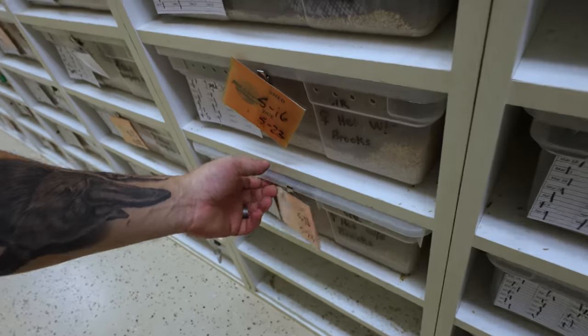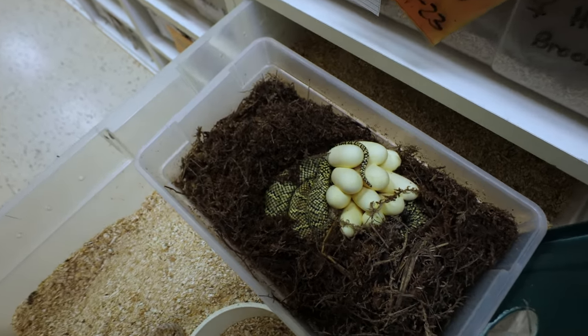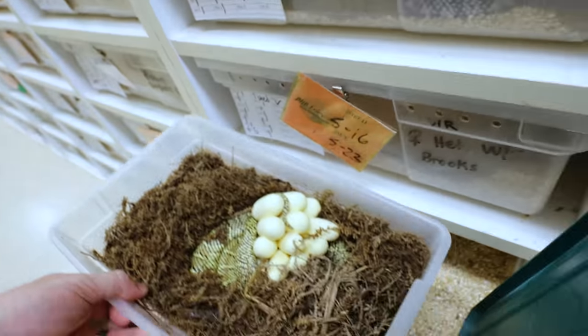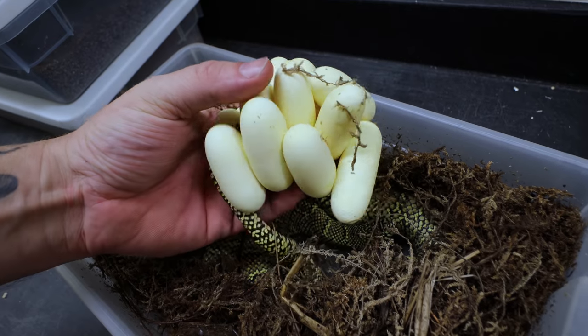So good job, Bruce. Taking a break from the reptarium to get back to this het white-sided Brooks that was actually bred to an anerythristic het white-sided, and it looks like she has a gorgeous clutch of eggs. Hoo-hoo, doggy. I tell you what, that clutch of eggs looks absolutely incredible. Look at the beautiful eggs right there.